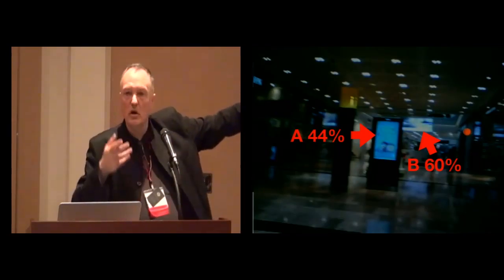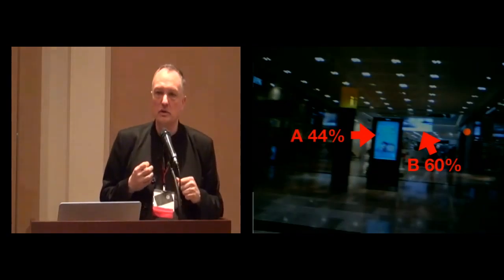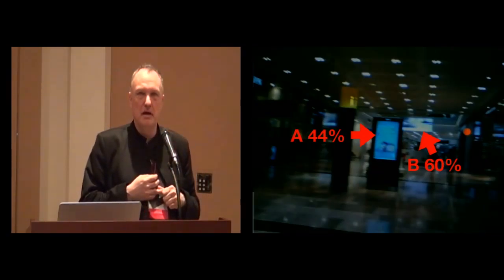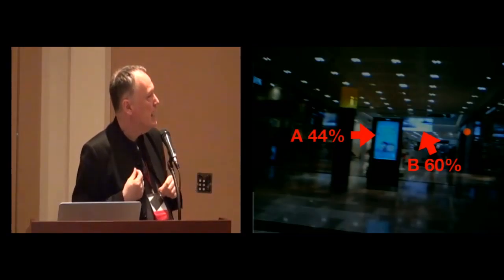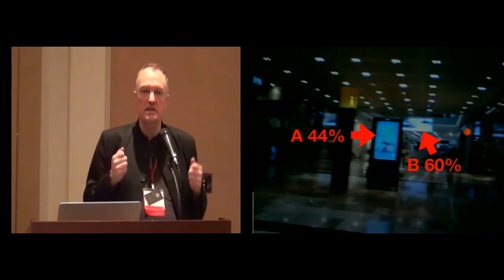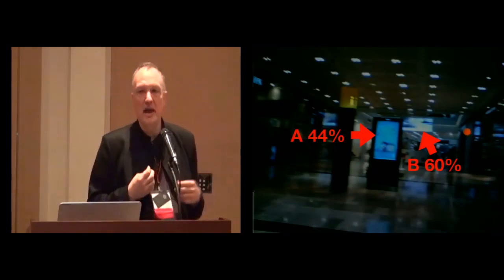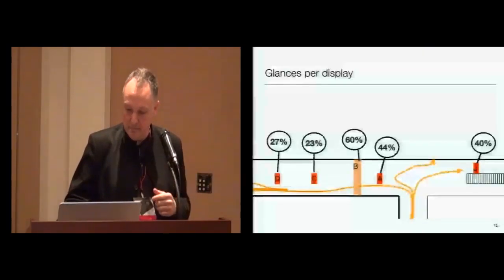So for this one, the one that you saw earlier, display A, this is technically called a MINF, by the way, a multimedia plinth. People were typically looking at that 44% of the time. 44% of people looked at that display as they emerged out of the system. The above-head display, people were looking at 60% of the time. So 60% looked at it.